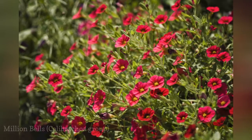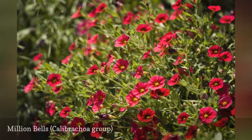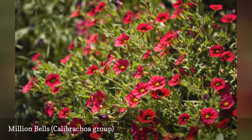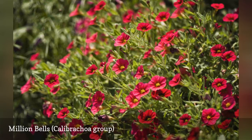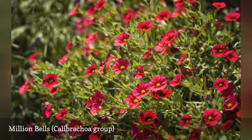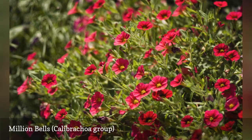This warm weather plant is grown as an annual in most climates. This profuse bloomer produces flowers that resemble small petunias, to which it is related, and holds up well as the weather cools in the fall. Million bells is more often grown in containers than in garden soil. It has a mounding habit that works well in conjunction with trailing plants in mixed hanging baskets or large containers.